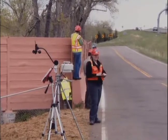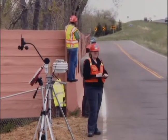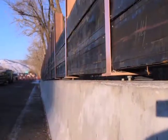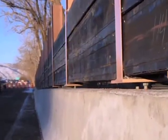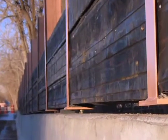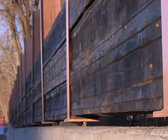The project began as a research project and evolved into a permanent design. So there is a research element to the project, and we're actually currently monitoring the structure that we built. And after a full year of monitoring the project, we'll be able to draw more conclusions on its application on future projects.